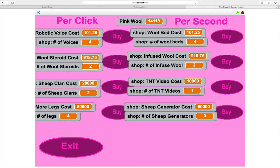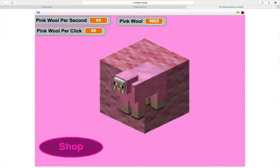Yeah. I'm going to upgrade both of these, so now I'm going to get wool like crazy, and soon I'll get more legs. Our seep already has 4 legs, because seep naturally have 4 legs, but let's make him a mutant seep, and a seep generator. So, yeah, this is going to get quite intense.